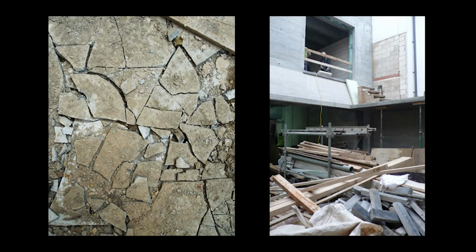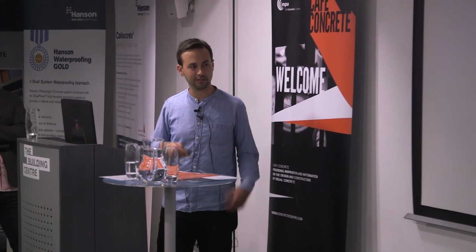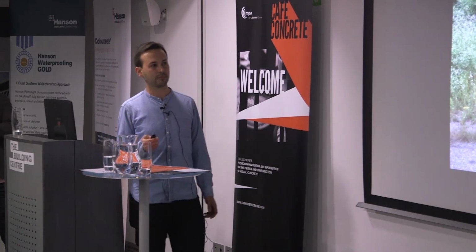The last element I want to talk about is the yards and nature, which is kind of the siting of the building. At times, the building site looked like a bomb site. There's a lot of broken concrete, a lot of spills. We had a lot of time to think about these yards, about the external spaces, and we really enjoyed this kind of mess. Thinking about a working building.